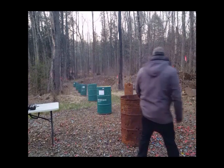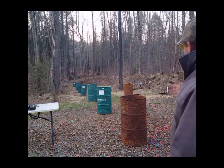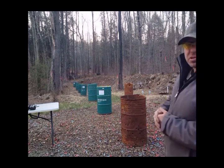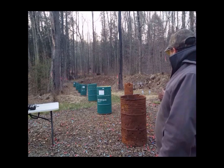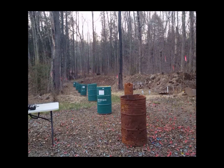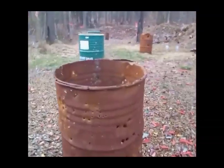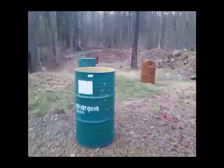Cool. Let's get the camera and let's walk down range and see what happens to the .223 round, which is very similar to the 5.56, as it goes through these barriers. Okay, so this is my first barrier. These are all the shots I put through it. All right, let's go to the second one.